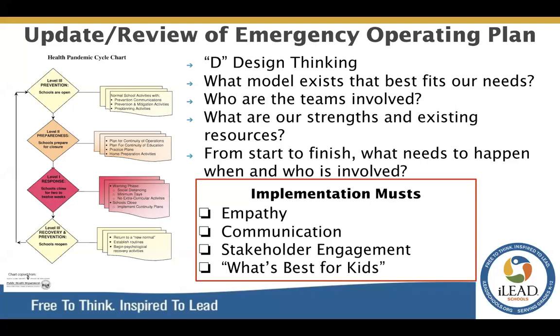We had other schools that use Echo for 6th through 12th grade, and we allowed them to use what they're familiar with. Edmentum is something else that all of our schools are pretty familiar with. It's a great platform and meets kids where they are so we can keep them growing in those foundational skills. So what do you have already that you can use? From start to finish, what needs to happen and when and who is involved?